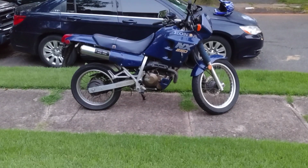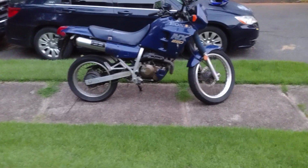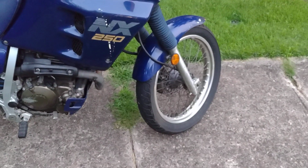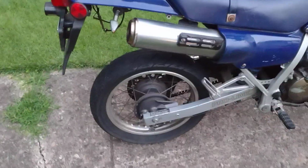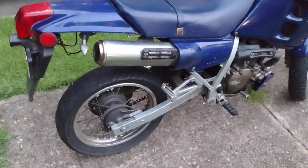It does run great. It's got a lot of cosmetic issues with it. Well, let's take a closer look here. I mean, it's not that bad. It's got these street tires on it, which I'm going to change out. I've already been doing some research, looking up tires. This back tire here isn't even the correct size, so that one definitely needs to be changed.